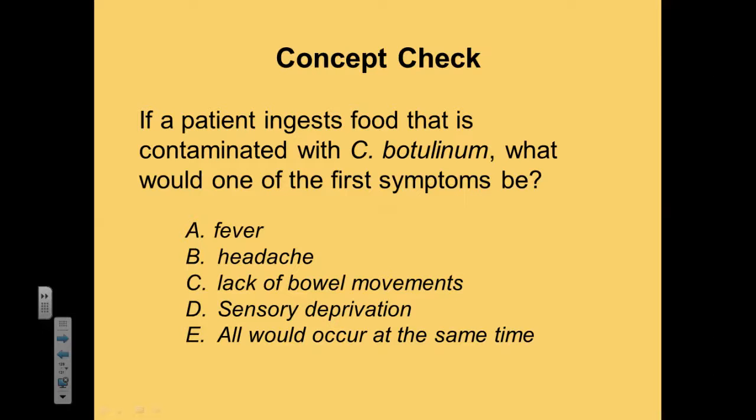If a patient ingests food that's contaminated with C. botulinum, that food is going to have a lot of the botulinum toxin in it. That toxin is going to immediately start to diffuse into the tissues surrounding the digestive tract, and it is going to cause all the muscles that it comes in contact with to become flaccid. As the muscles of the gastrointestinal tract become flaccid, we lose peristaltic motion throughout the intestines, and there will be a lack of bowel movements associated with food-borne botulism. So if a patient eats some contaminated food and doesn't defecate for a day or two, that's a very good indication that they have botulism poisoning of the food-borne variety.